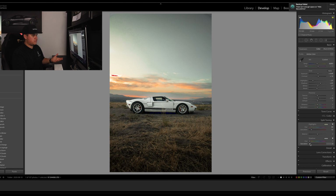Then on saturation for shadows, this is going to affect the shadows specifically. Come over here. I really liked the reds down here. So then I'm going to bring my saturation for the shadows up ever so slightly to the point where I like it, okay? This is before and this is after. Before and after. I think that looks great.